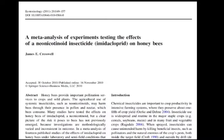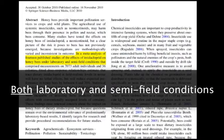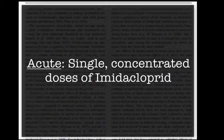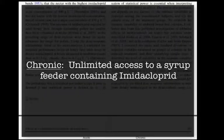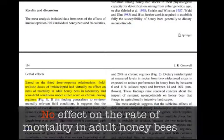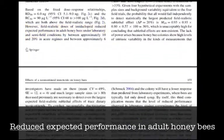In his 2010 meta-analysis of experiments testing the effects of imidacloprid on honeybees, James Cresswell collected data from published reports of both laboratory and semi-field investigations. In these experiments, dosing regimens were classified as either acute, where bees were exposed to single concentrated doses of imidacloprid, or chronic, in which bees had unlimited access to a syrup feeder containing imidacloprid. Although Cresswell discovered that field-realistic doses of imidacloprid had virtually no effect on the rate of mortality in adult honeybees in both lab and semi-field conditions, he did discover that field-realistic doses reduced expected performance in adult honeybees to a level that may be detrimental to the health of the colony.